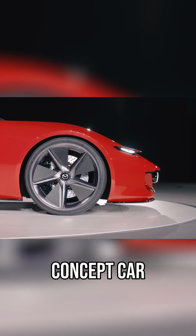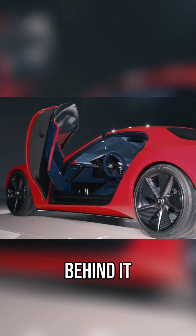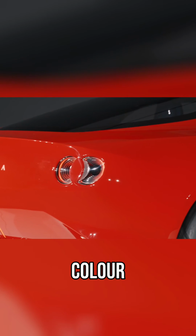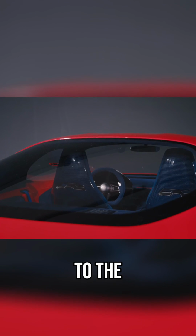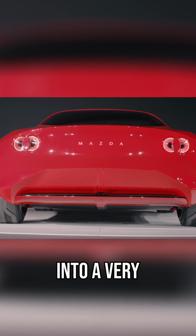I just like the way it sits. It's not concept car challenging. I don't have to get used to it or hear the story behind it before it makes sense. It just looks good. Classic proportions, a cracking colour, simple details. There are lovely, wide, crisp front wings that stretch over aero wheels with carbon-looking inserts, a beautiful shape to the windows here, and then again this wave of rear arch that flows back into a very neat rear.